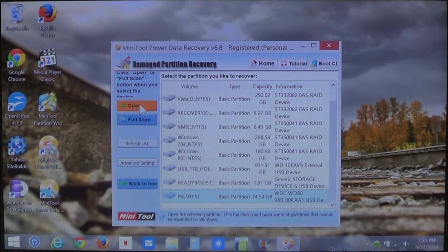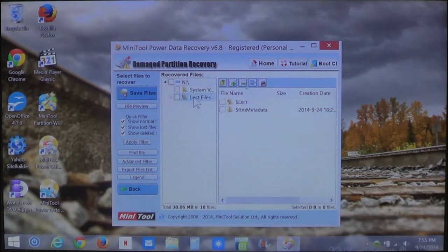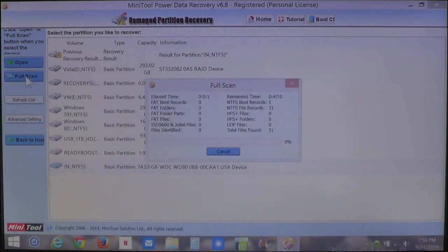Now, if you open this, it only shows you the information that's currently on there. You can choose lost files, which shows you everything. This is the current information. As you can see, there's nothing on it. It just appears to be blank. But I'm about to show you something that's really going to scare you. You think your data is safe after you delete or reformat your computer? Well, you're about to see the scary part.